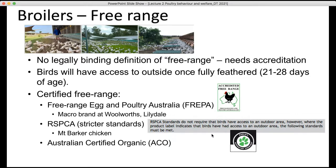It has to have the RSPCA sticker and a free range statement, and then that means that they are being raised in accordance with those standards. Now, an important thing to remember is that with free range, the birds will only go outside once they are fully feathered. That happens at around 21 to 28 days of age, because you obviously don't want chickens without feathers going outside because they'll get cold and stress themselves.